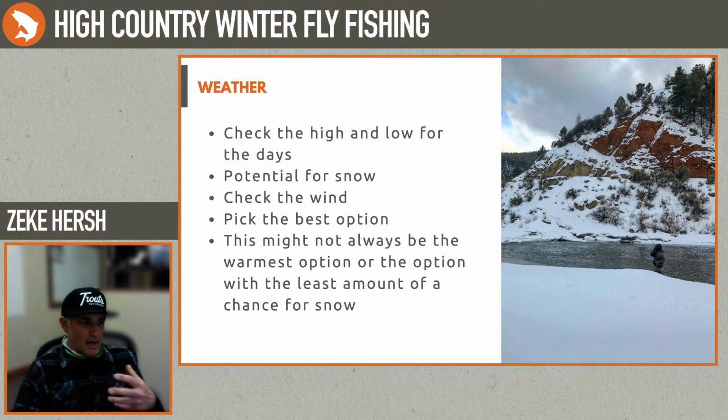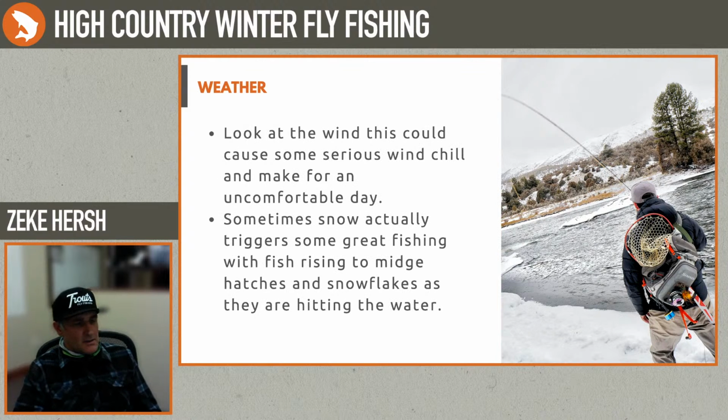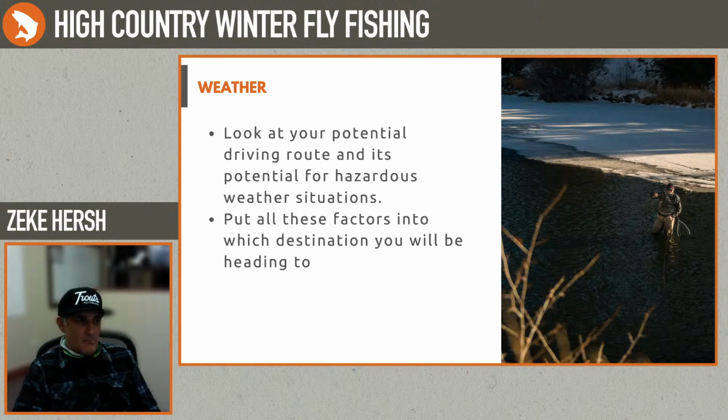So you might choose all these things, but also think that you always have that little audible play in your back pocket and can make a different call. There are some areas where you might not be able to make an audible, so you're kind of stuck. But if you're going to fish the Williams Fork or the Colorado, you're probably pretty good, except for the fact that you might have to deal with weather.